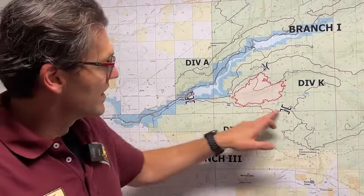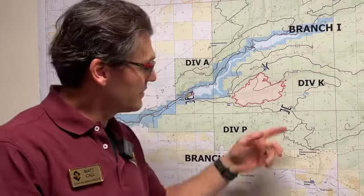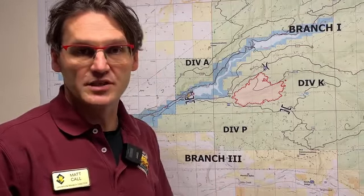We've also put hose lines and pumps along here so that as we introduce a little bit of fire next to the road, we can keep that cool and keep that at bay. And then we have hose lines in place, so once we're done with that firing operation, we can come and cool it off and mop it up.